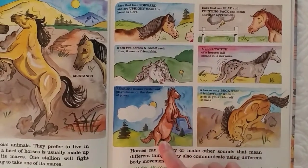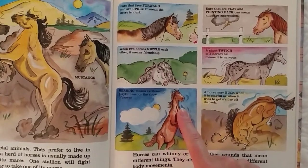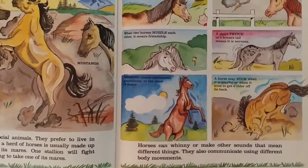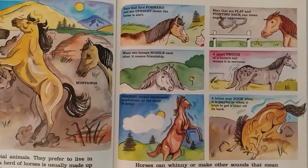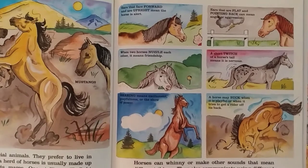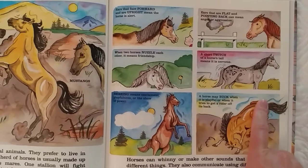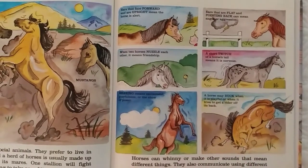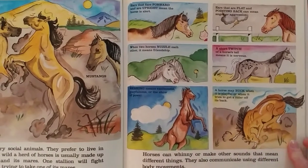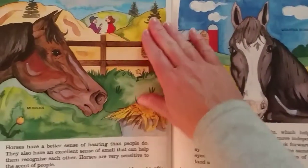This position right here, when the horse has its back feet on the ground and its upper body lifted up, is called rearing. And horses can do that playfully. They'd sometimes do that just because they're excited, but they can also be doing that to display their power. And this is bucking. When a horse kicks out its rear legs like this, this is bucking. And again, that can be playful, or it can be aggressive, and a lot of times that's how horses try to get somebody off of them that's on their back. They buck the rider off.